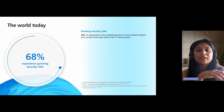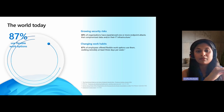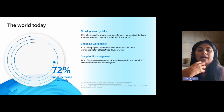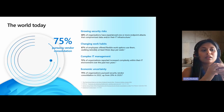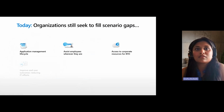In the world today, we have growing security risks, we have changing work habits. COVID changed everything for us. Most of the people are working from home now, and since the applications have evolved, IT management has become quite complex as well. So just to manage this whole lot, you have to upskill your IT all the time, make sure that they know about what's coming up, what's not coming up, and need to know the granular things as well for everything.